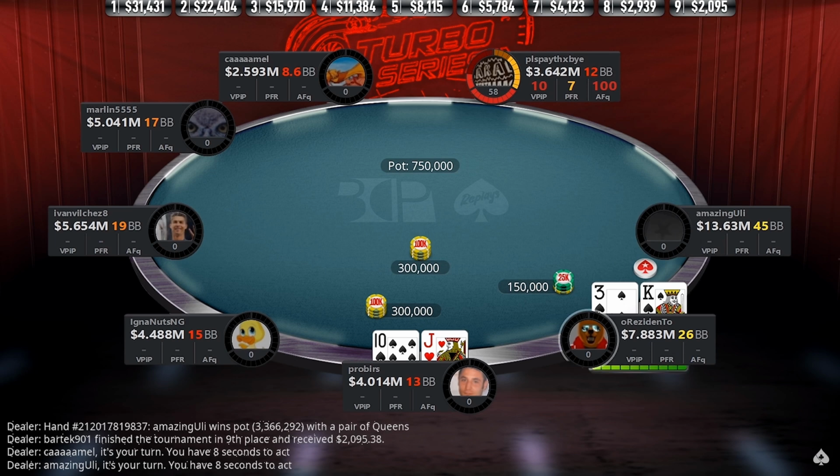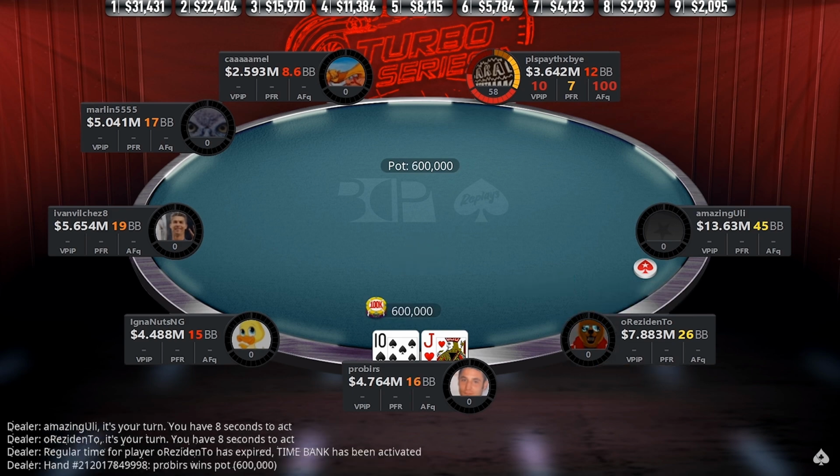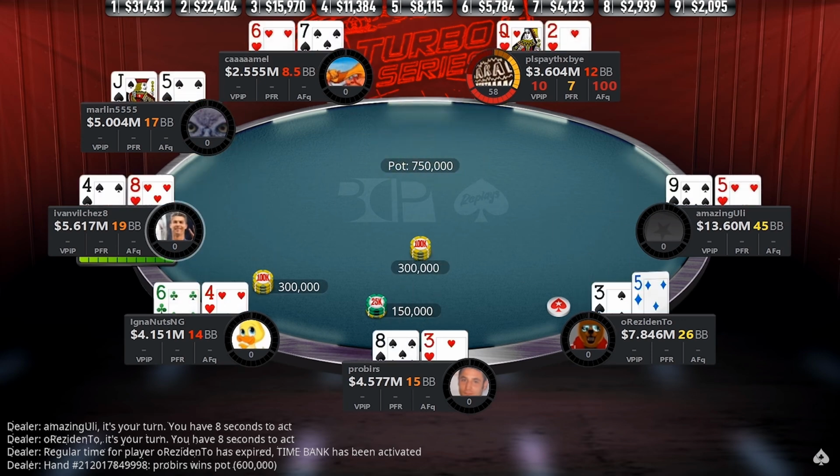Yuli with a king on the button. We'll just lay it down. Resident with king 3 suited. Should see a play here somehow. Might just rip it all in. Oh, he just lays it down, giving Probris a walk. Interesting stuff.